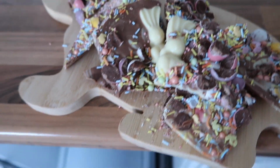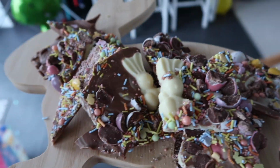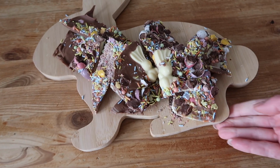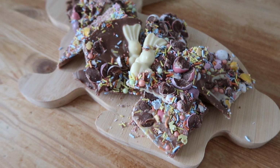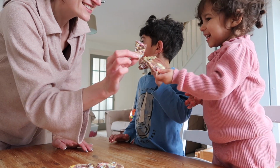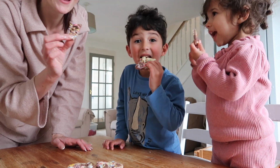This is our Easter bark, guys. I hope you can hear me with all this noise, these sprinkles going everywhere. But I thought the kids can have this for their pudding. Yum. Cheers.